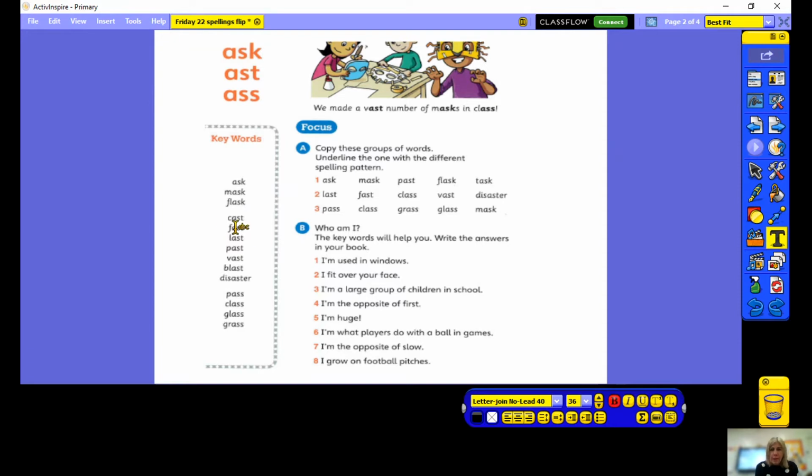Now, your first task is here, which we'd like everybody to do. You've got groups of words and you have to copy them down in your book. You don't need to print this off today. Write each word down, and then look for the odd one out. If you have a look in the first one, it is past, which is an AST word, and all the others are ASK.